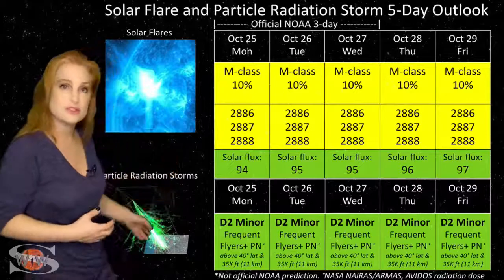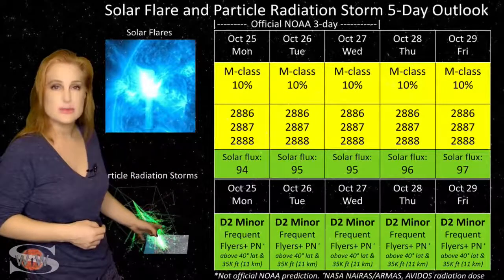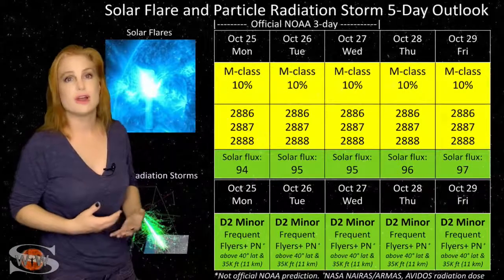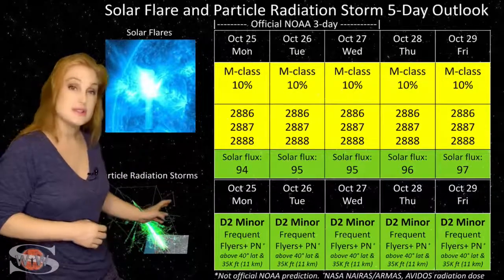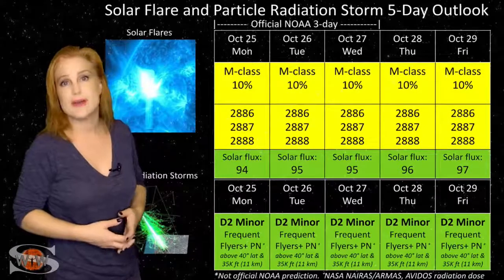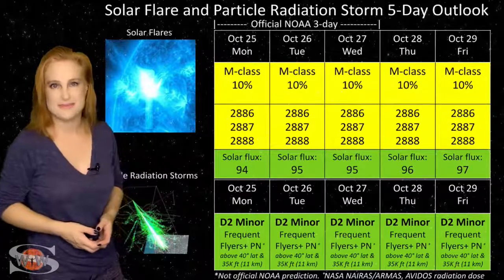Now, also because we are still climbing out of solar minimum, the cosmic ray flux is a bit more intense than we'd like it to be, so you frequent flyers, and this does include air crew who fly over 800 hours annually and fly at high altitudes and high latitudes, you are in the marginal range. This is the D2 minor range for radiation dose, and this does include prenatal passengers, so please take this into consideration in your flight plans.